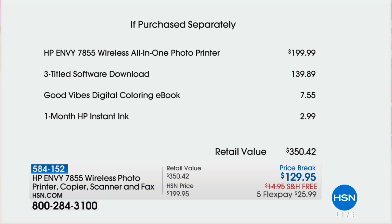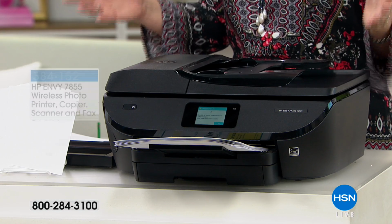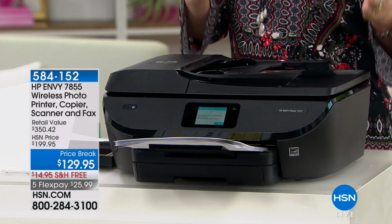And to Erin's point, if you go with the instant ink, you will be spending less money on ink than any other printer that you find anywhere in this category for under $300. So it is the perfect day to get that new printer if you are going to be printing photos, or just printing whatever. That's the beauty of having this. You can scan, it's your color copier.